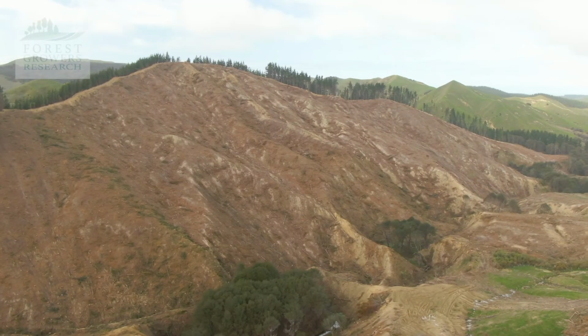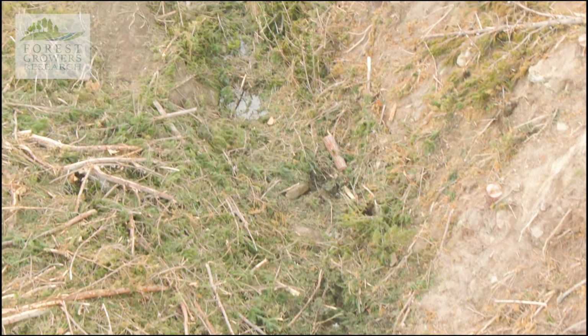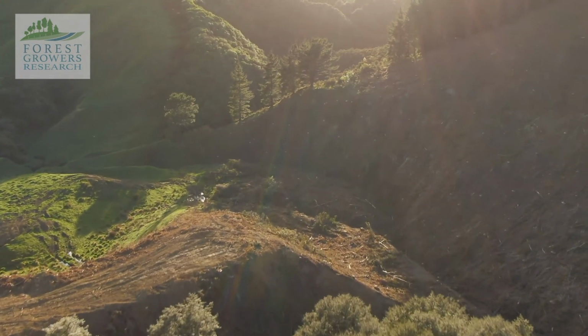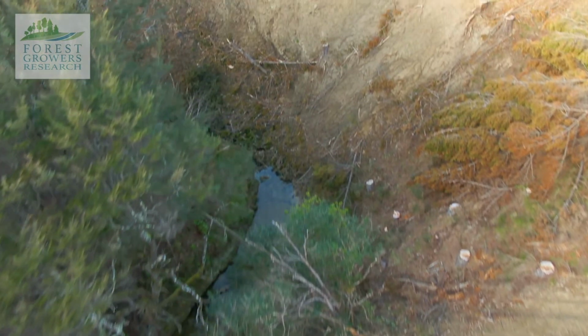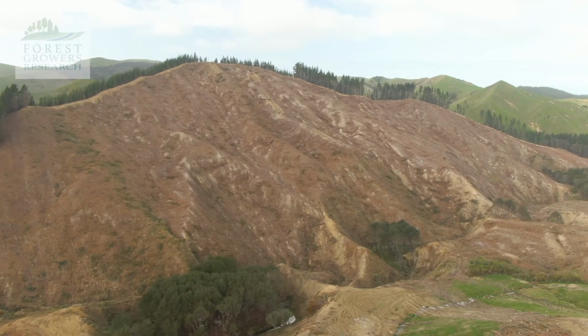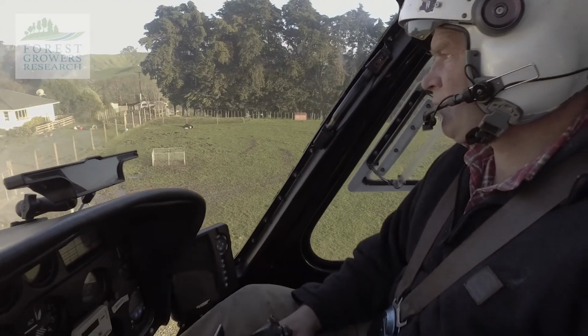The forest industry in New Zealand recognises that it needs to improve its environmental management performance. Woody debris or slash from forests on steep terrain can wash down waterways, causing problems downstream. Removing this slash after harvest has traditionally been difficult, which is why Forest Growers Research is managing a project to develop better ways of extracting the residues that arise during harvesting steep forested terrain. The slash grapple, designed by Helihawk Limited and built by Colchester Engineering Limited, was trialled in various steep terrain forests in the Wairarapa and Gisborne regions, using a skilled pilot from Wairarapa Helicopters Limited.